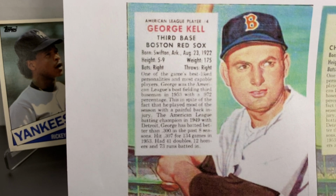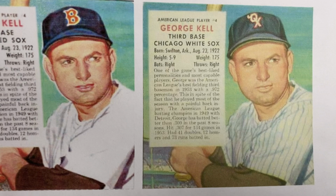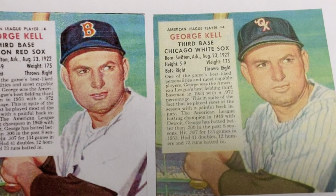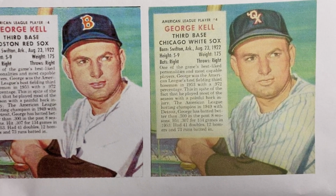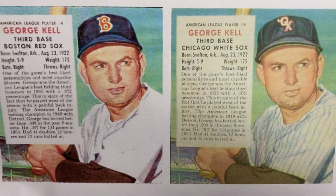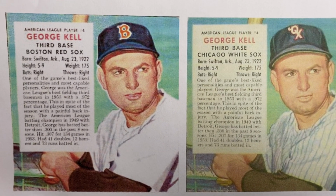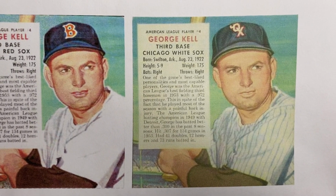Well, he was traded to the White Sox. So in a later print run, they changed it. Same image. They just airbrushed the B out and put in the socks. And they even added pinstripes. And actually, they did a pretty good job with this, unlike those airbrushes from the 60s Topps. Real good job airbrushing. So there's the original Red Sox. And there's his traded card, unbeknownst to you, with the Chicago White Sox.